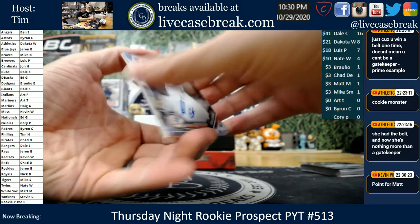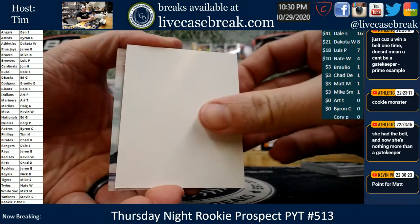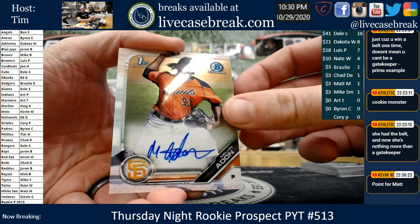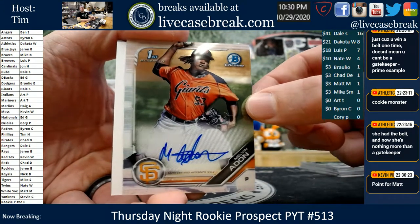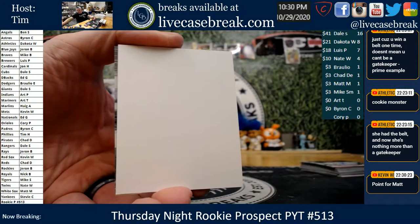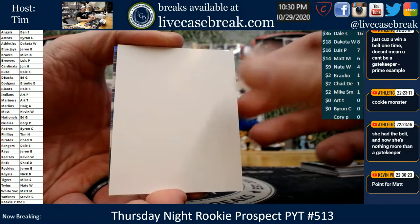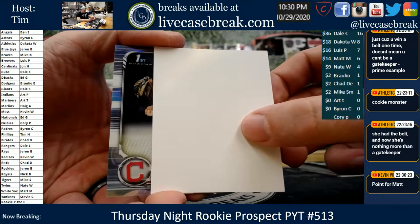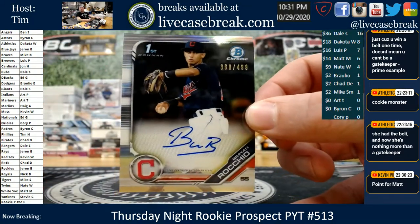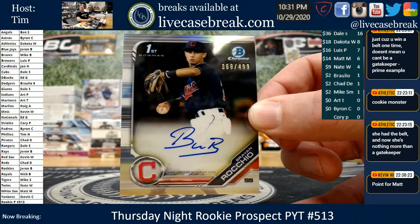Okay, everybody. Isaiah Gilliam for the Yankees. Middle auto. Melvin Adon for the San Francisco Giants. Oh, yeah. 5 points for Matt. Jeez. Up to six with the gold. And the bottom auto. Nice Indians prospect. Ooh, refractor, too. $4.99. Rochio. Sharp auto there, 368, 499. Art B, all you, buddy.